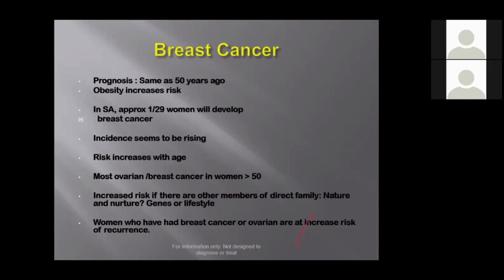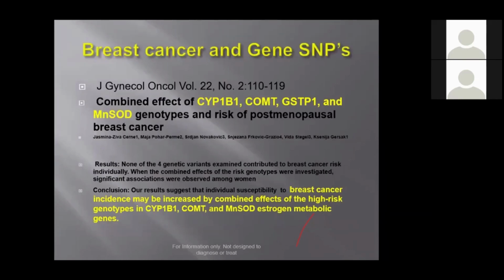So these gene SNPs are gene SNPs that will help you prevent getting breast cancer, rather than, when you've got breast cancer, treating the breast cancer. Obviously, prevention is much better than finding a way or working through your genes to actually treat them. Now, if you look at breast cancer and gene SNPs, these are all gene SNPs that are tested. But in the Journal of Gynecological Oncology, they did a study and they saw that the enzymes 1B1, COMT, the GSTPs, and the manganese superoxide dismutase, the combination of those increased the risk of postmenopausal breast cancer.